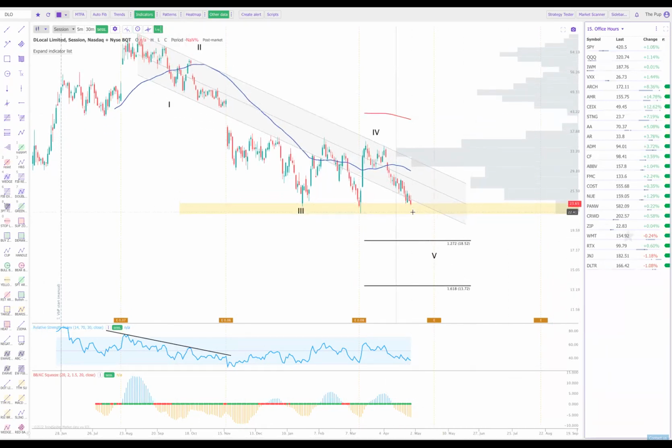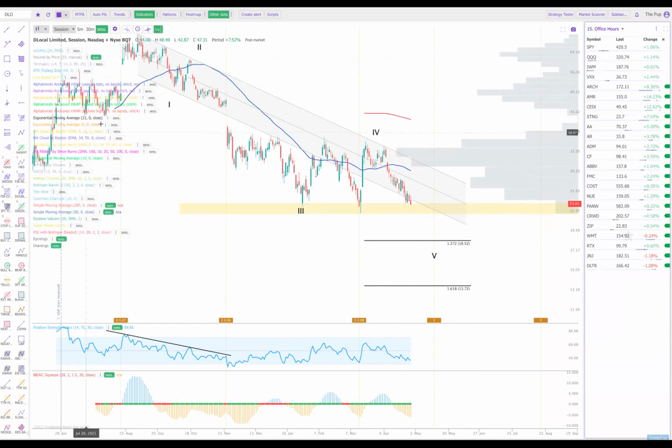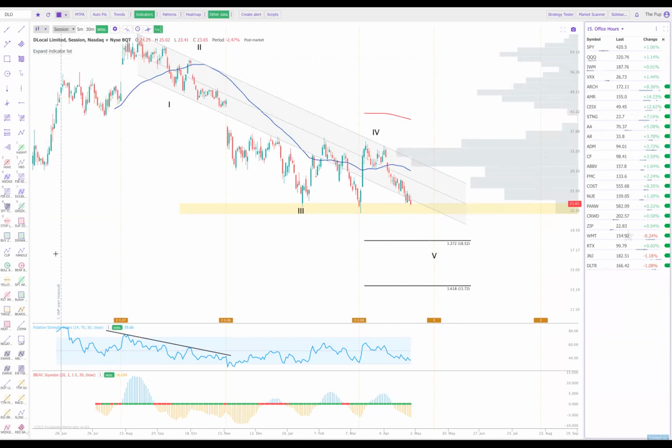If you get a bounce off of these lows, like in this yellow box, you can take a trade here. Just make sure you keep your stop at around 22, I would say 21, 21.50, somewhere around there. But it doesn't look great. You've got a lot of overhead resistance. Put the 21 moving average on, you've got all your key moving averages up ahead. You've got all this supply up ahead.